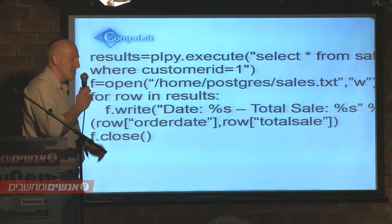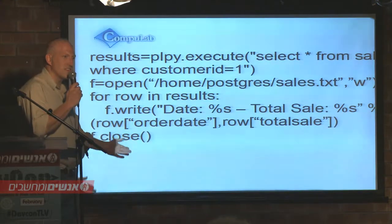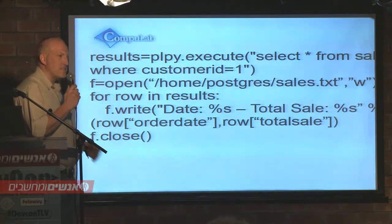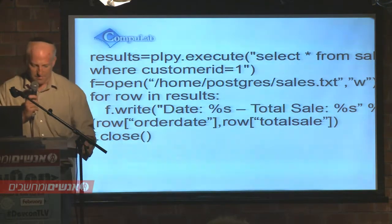Obviously, this is a very simplistic example, and you can do much more powerful things, such as using ReportLab to generate actual graphs, reports, and fun stuff like that.